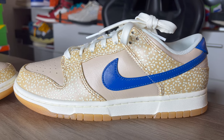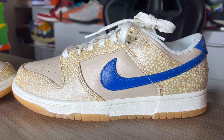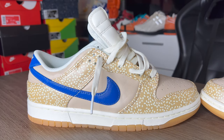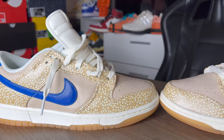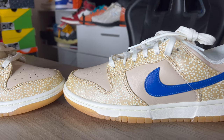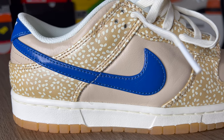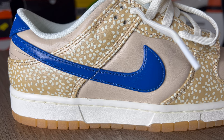And then on the top panels, once again, we get that sesame seed, and the background is in like that beige-ish color, which is a little bit darker than you see on the background of the middle panel and on the toe box, and a little bit higher than the ankle area. Pretty nice on the outside of the shoe. I don't really see any stitching errors or anything like that on mine. I do see a little bit of glue stains though, I will say, but you know, nothing too crazy.